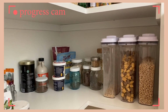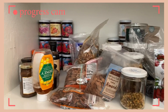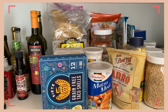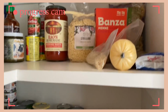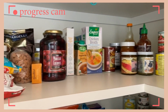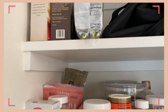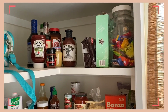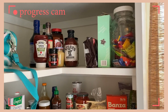Here you can see there's the breakfast, coffee, we've got nuts and dried fruits, honeys, nut butters, and jellies. Cooking oil, dry goods, this is like taco shells, tortilla chips, into your canned goods, up into pasta and sauces, to soups, and then the baking section. Up here on the top is bulk items, and then sweet treats because I like to have them on hand, but they need to be a little hard to reach.